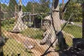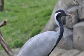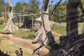And we have an approaching Demoiselle Crane. Demoiselle Cranes are native to parts of India and the upper parts of the Middle Asian continent. They also like to eat a lot of different things. They live in the Himalayas and spend a lot of time in various habitat heights. And they like grasslands and wetlands.